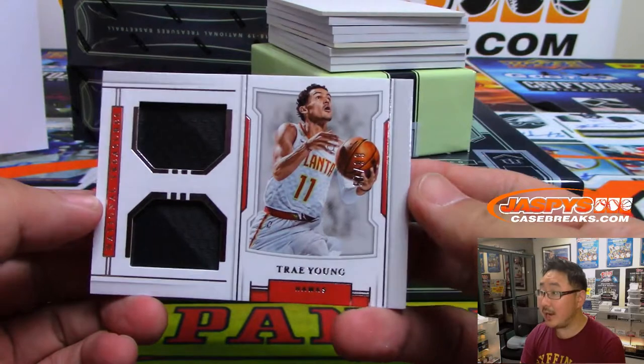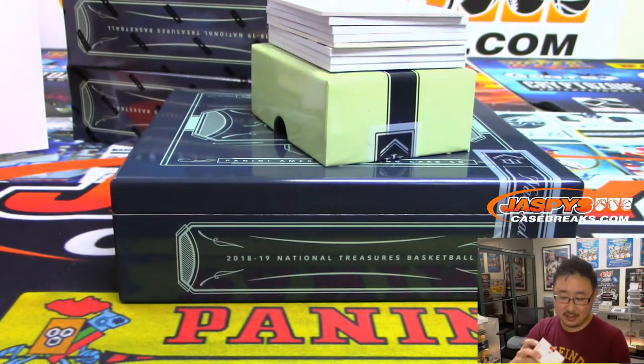We got Trae Young to 99, dual relic. That's for Eric S. and the Hawks.